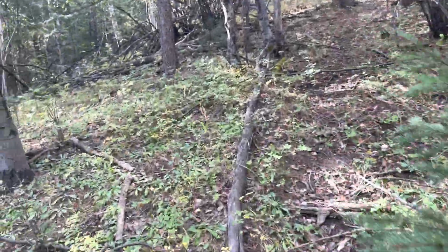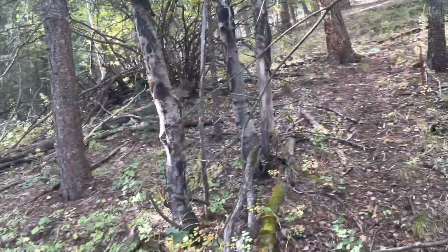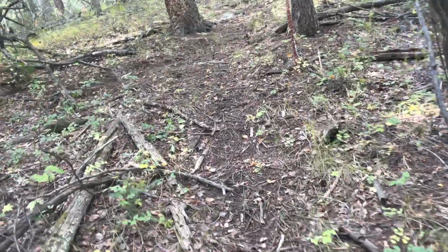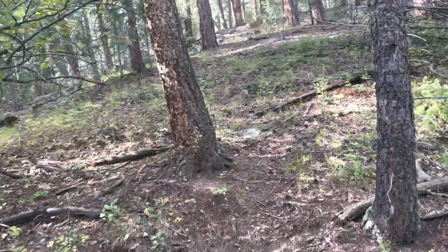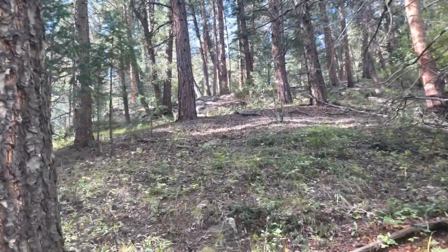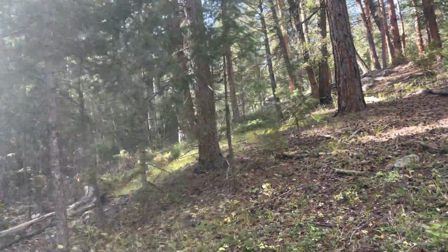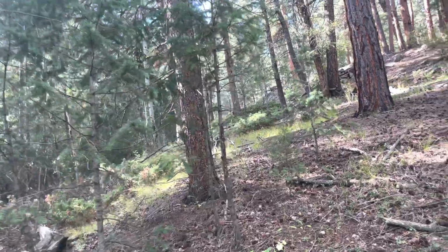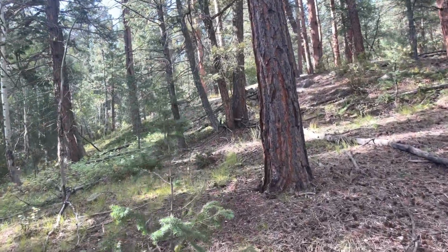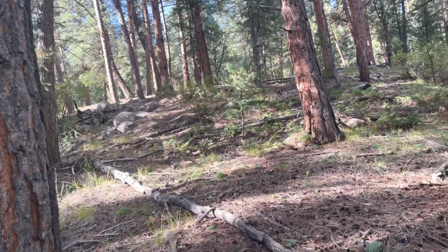Man, it is spooky back in here. Yeah, this is definitely a well-used game trail. Looks to be a good little sunny kind of summit spot up here. Lots of flat spots on the ground. Nothing really identifiable, but looks like some heavy animals have come through here.